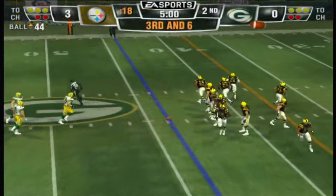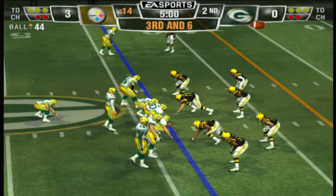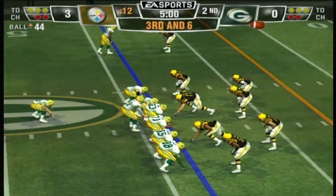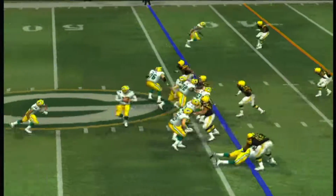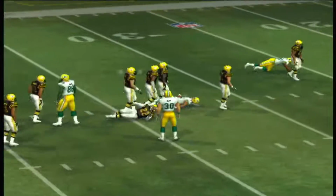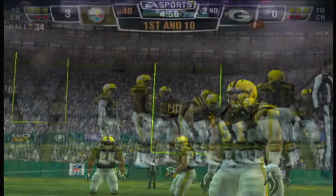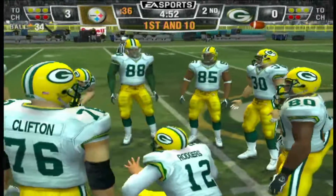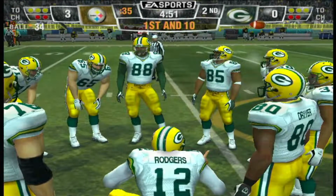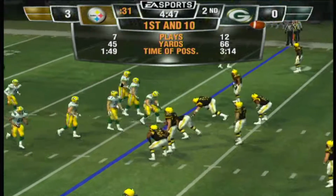It's now third and six. Ball on the 44-yard line. Set. And he moves the chains. Nice game. Boy, anytime this back gets a chance to see things develop in front of him and get a little momentum going, he is so effective. That time the lane was there, he shot right through there and picked up a big first down.